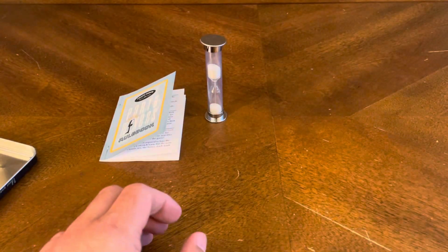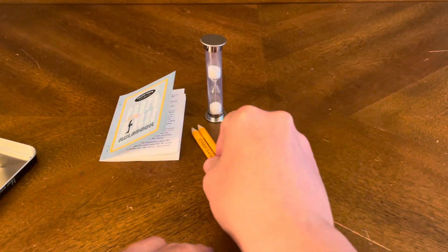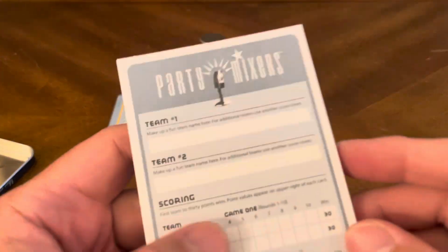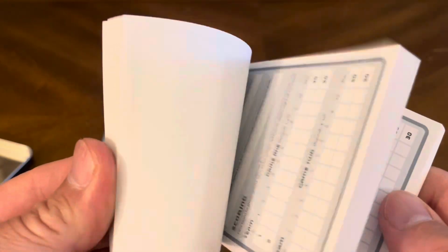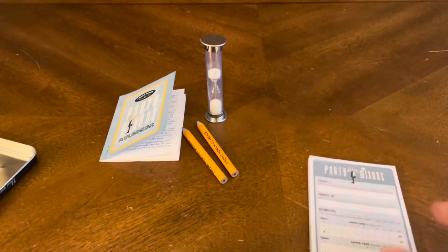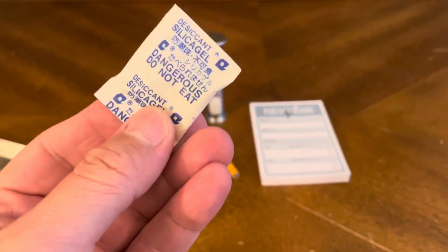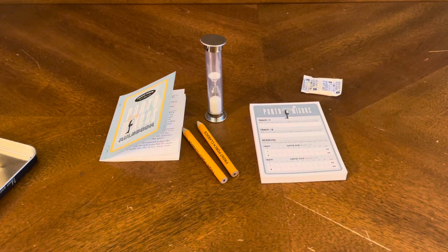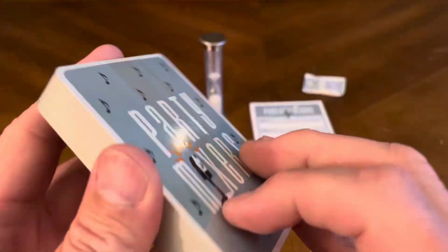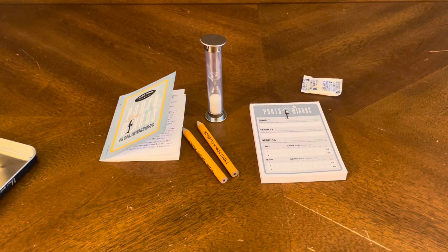You get a cool sand timer. You get some pencils. You get your Party Mixers scorecard, Team 1, Team 2, your scoring. You get your silica gel. Make sure you do not eat it, it's dangerous. And you have your deck of cards, which is, again, one of the reasons I picked it up, because it was a brand new game for a very, very inexpensive price.